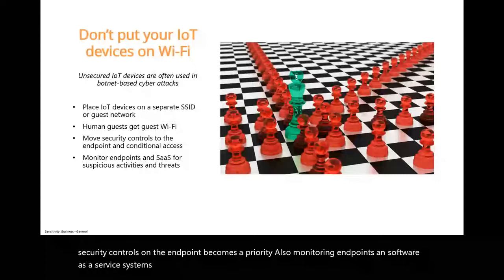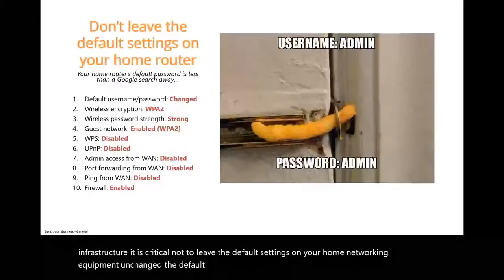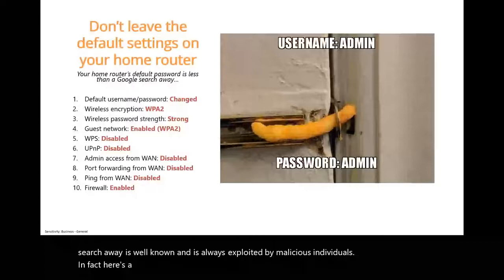Since we are speaking about things you can do to improve your own home network and infrastructure, it is critical not to leave the default settings on your home networking equipment unchanged. The default password to your home router is less than a Google search away, is well known, and is always exploited by malicious individuals. In fact, here's a list of 10 things you can use as a best practice vulnerability checklist for your own home network.